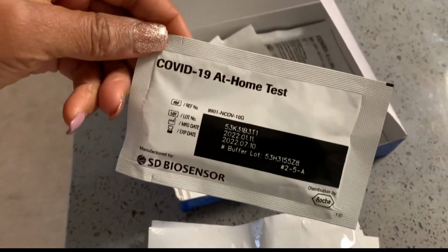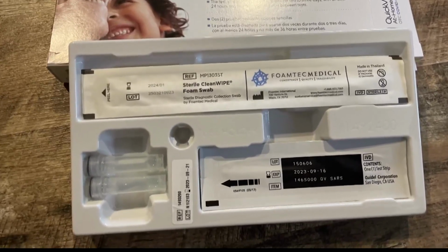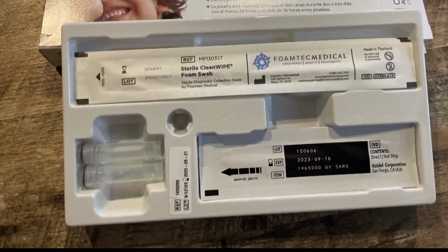If they're not kept in that range, what can happen, there's protein in the liquid in the testing kit, they can break down. It's called denaturing. If your test kit sits in the extreme cold for a long period of time, you can always check the liquid to make sure it's still usable. If the liquid freezes, the advice is not to use it because it's likely defective.